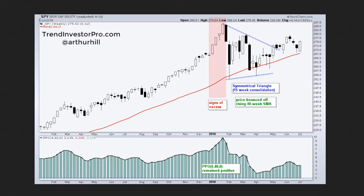But I think the main point was, and what made this a correction was, you still had a rising 40-week moving average. The PPO 440 was still positive. So your long-term metrics are still bullish, and you were testing this moving average like a cushion.